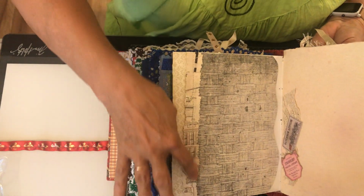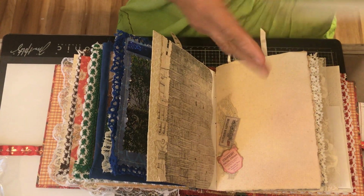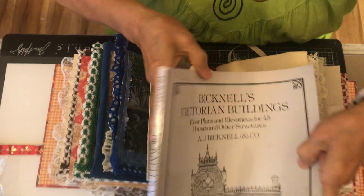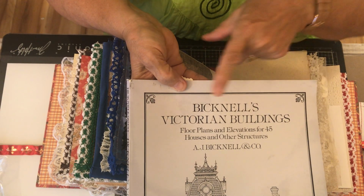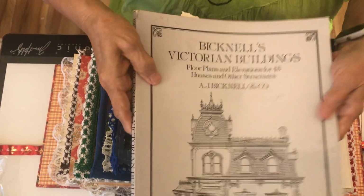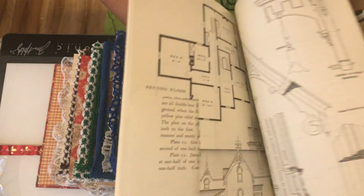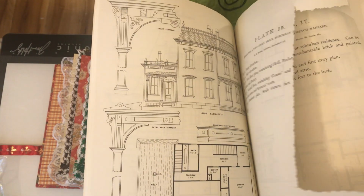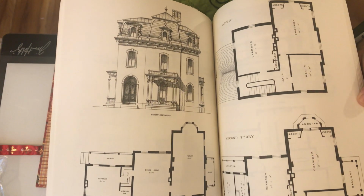This right here is from an architecture book that my daughter gave me. It's called, let's see, Bicknell's Victorian Buildings, Floor Plans and Elevations for Houses and Other Structures. And so it's just a lot of fun to look at the different floor plans and the structures, the types of floors and the different types of windows. The architecture is just fascinating.